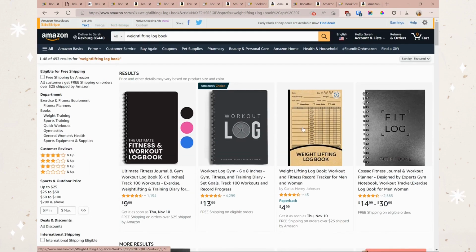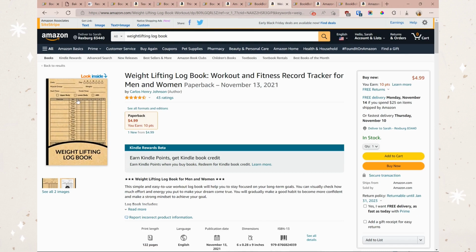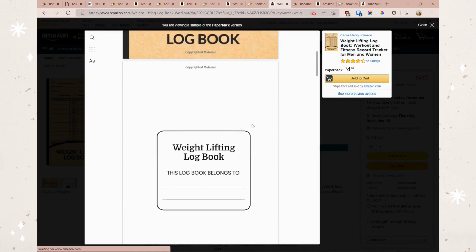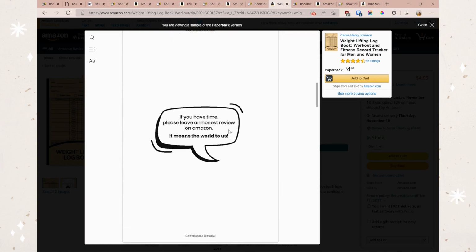This one right here though is, and if we click on it, we'll see it's super simple. This is one you can probably even pull from Bookbolt within their interiors. I think they have something that's similar. If not, Creative Fabrica has plenty. So again, we've got our This Book Belongs To.